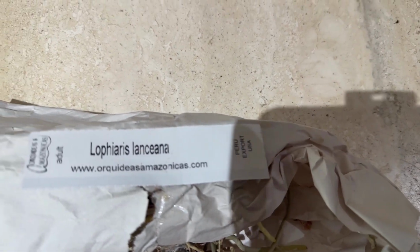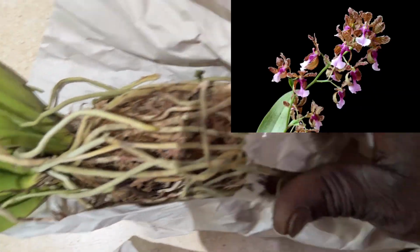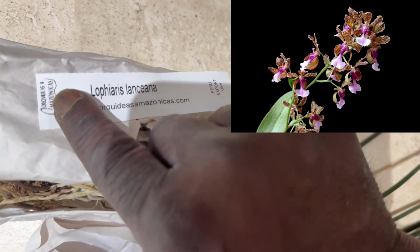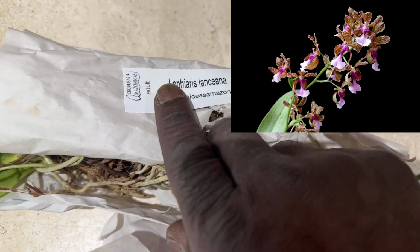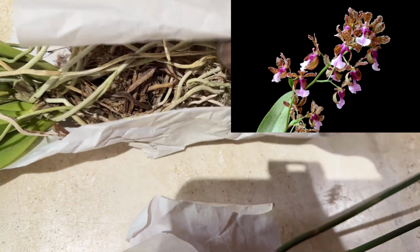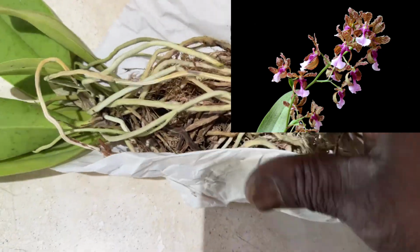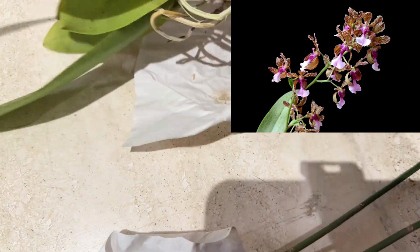This is Trichopilia lanciana, which is a mule ear. Trichopilia lancianum, beautiful maroon or dark brown with different kinds of contrasting colors that are very vivid, fuchsia, and they're very rich and fragrant, as some mule ears, some Cuban Centrals. And you can see the roots. Look at these roots.